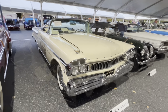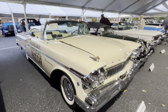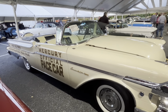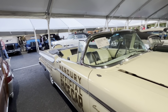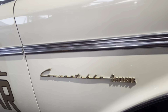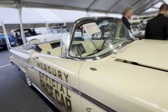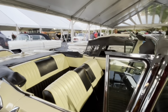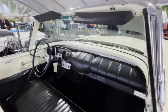Next up, we have a 1957 Mercury Turnpike Cruiser. This one is an Indianapolis 500 official pace car replica. The convertible Turnpike Cruiser was the absolute top of the line for Mercury in 1957. Also, I think Turnpike Cruiser is a fabulous car name. Anyway, this has always been one of my more favorite models, and at least in my opinion, one of the rare times when the hardtop model looks better than the convertible. Not that the convertible looks bad, I just like the hardtop.